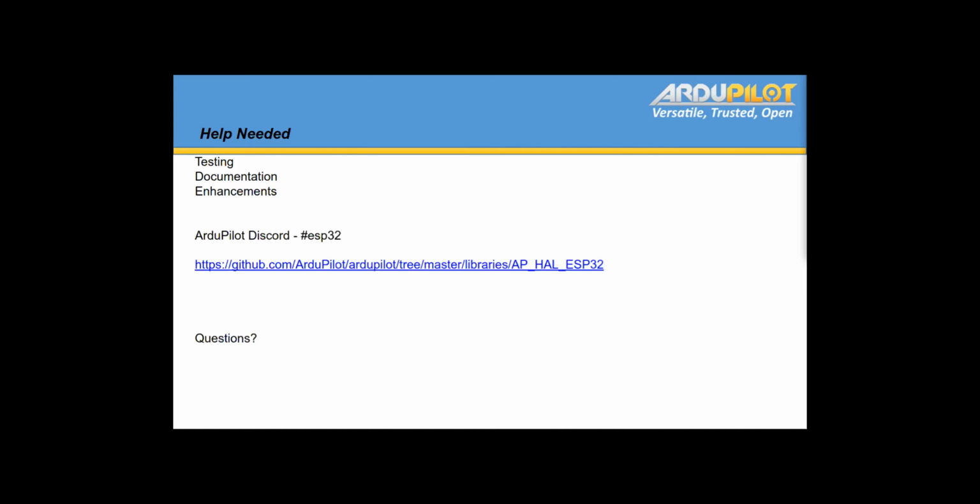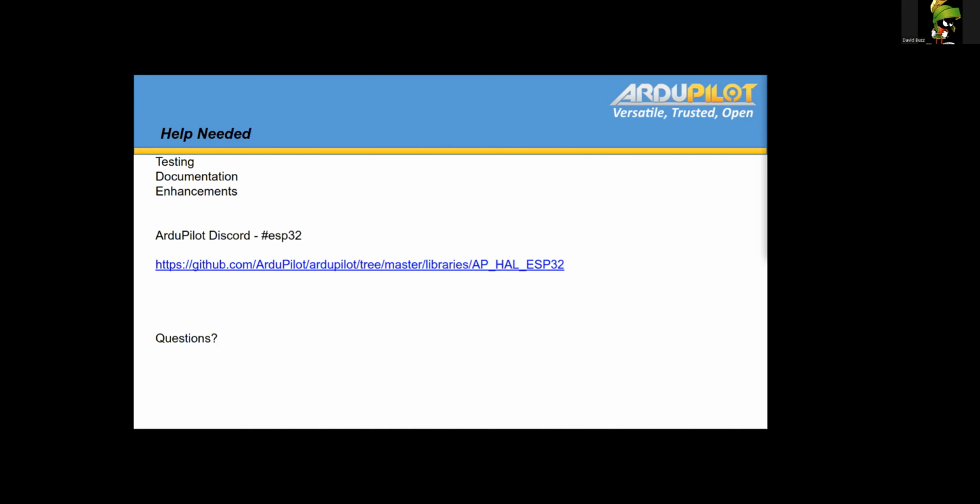Just maybe the S3 variant that's come online recently is actually faster and sexier than the old one. The old one was an LX6 microcontroller. The new one is an LX7 microcontroller, and again, it's dual core like the old one. And it's got Wi-Fi and Bluetooth 5 built into it. That particular one has more GPIO as well. So I think the S3 variant is going to be the future of this. But for smaller nodes and smaller quads, the old ESP32 is great.